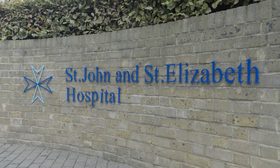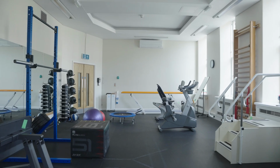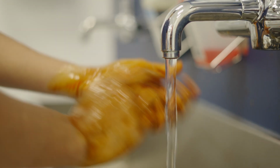St. John's and St. Elizabeth's is a great hospital. I recommend it to anyone who's considering having a joint replacement surgery. You have state-of-the-art facilities, you have a great ward, you have amazing physiotherapy. You'll be very well looked after. I do a high volume of hip and knee replacements and almost do 2 or 3 times the national average of joint replacements right now.